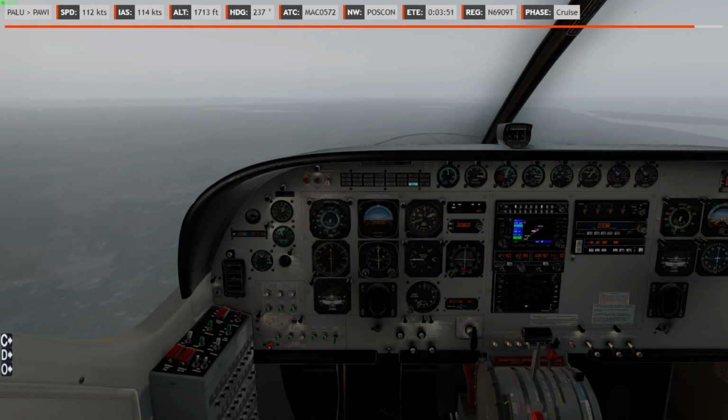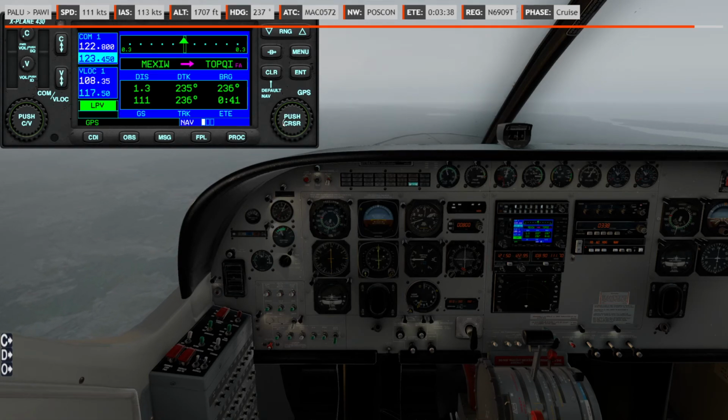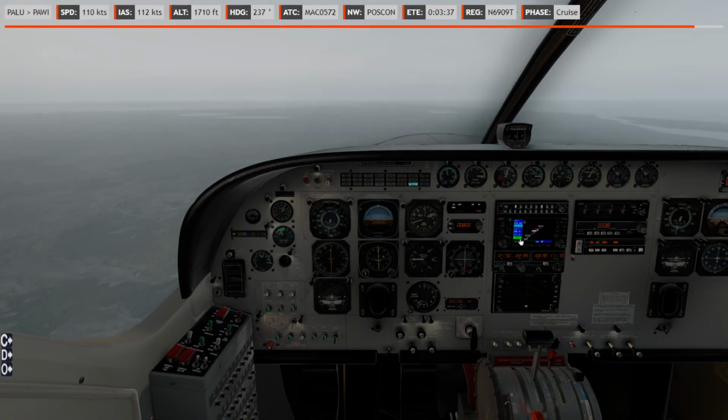Wainwright Common Traffic, Mac Air 572, 5 mile final, 24. Okay, let's go ahead and slow a little bit more. Is there anything on the chart to help me where this airfield is? Wait a minute, I may have it off the nose. This may be it right here. All right.